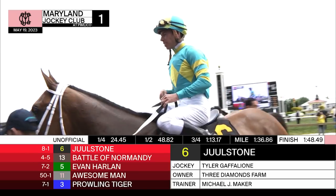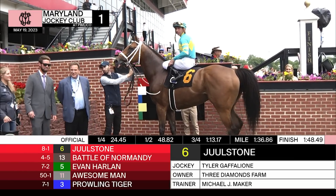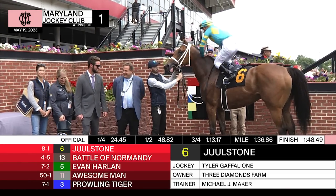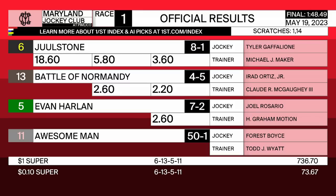Stepping in the winner's circle, JUULSTONE, owner 3 Diamonds Farm, trainer Michael Maker, jockey Tyler Gaffleon, 6-year-old big gelding by American Pharaoh, out of Hessonite by Freud, bred in Kentucky by Dat Farm LLC. Official $2 exacta 40.20, $57.10 for the dollar trifecta. Dollar superfecta $736.70, 613.511.